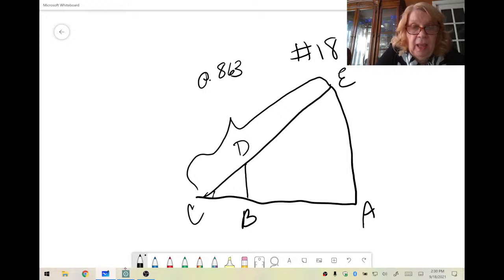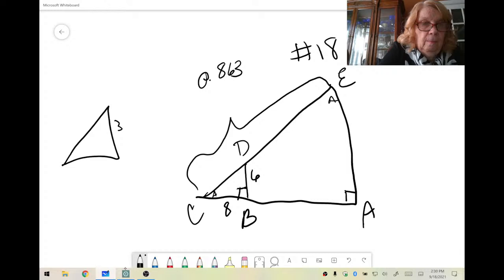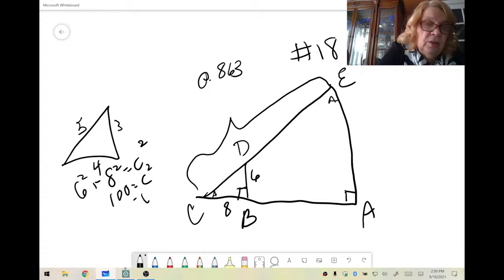Well, we know by angle, angle, angle, these are both right, that these are similar triangles. We're given that this is 6 and this is 8. Now, those are multiples of 3, 4, 5, which we're going to go over in a second. But you could always use the Pythagorean Theorem. You could always punt and use that. So that'll be 100 is C squared. C squared is 100, so C is 10.